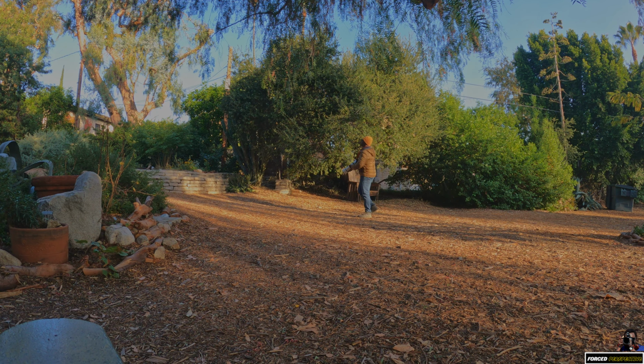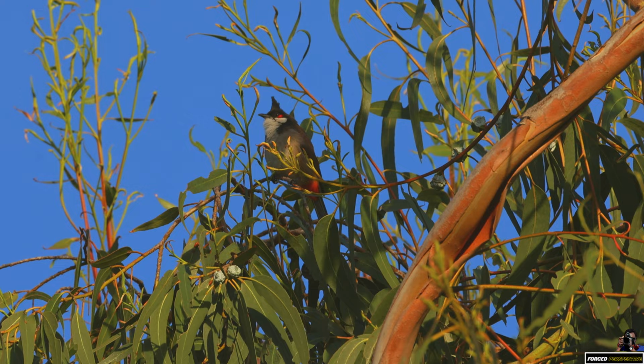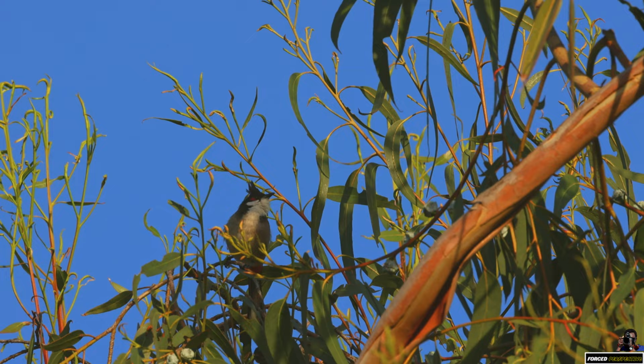The red whiskered bulbul are mainly from tropical Asia and were first spotted in Southern California in 1968 at the Huntington Gardens in the Los Angeles County Arboretum. These were likely escapees because the birds are in demand in the Asian cage bird trade. They thrive out in Los Angeles because the weather is just fine for them.